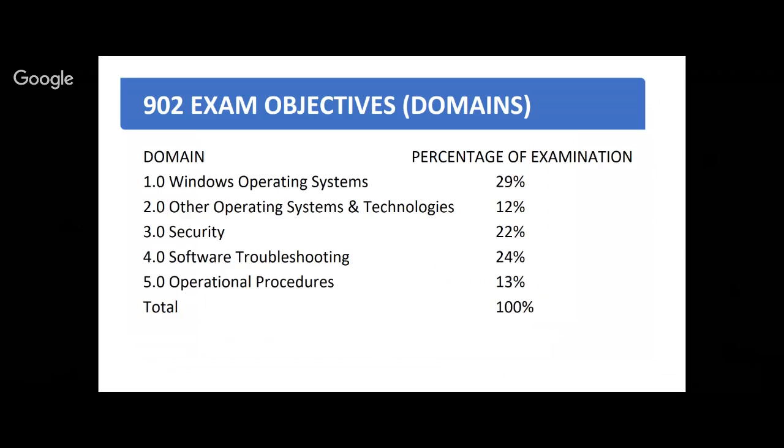The fourth domain is software troubleshooting. So when Windows tells you it has an issue, or you have an IP address conflict, or your printer doesn't work, which is probably the most common, we're going to take a look at how you fix those issues.